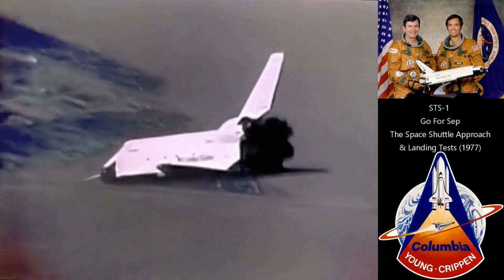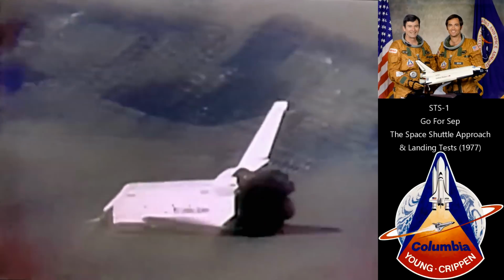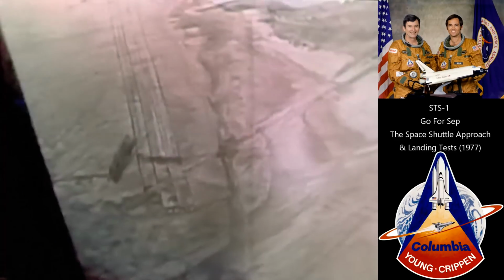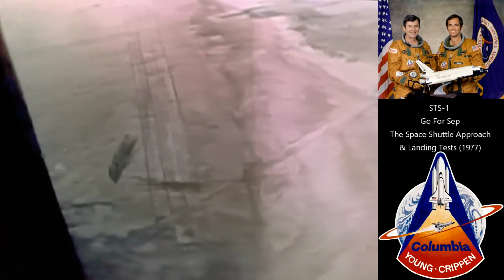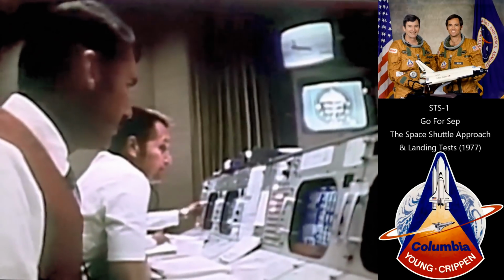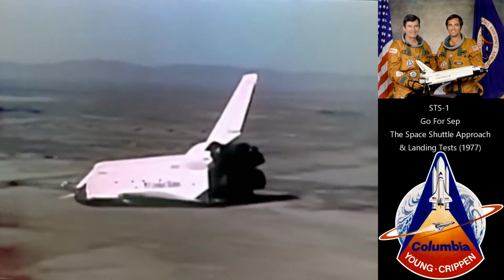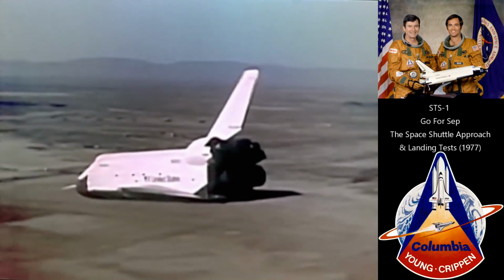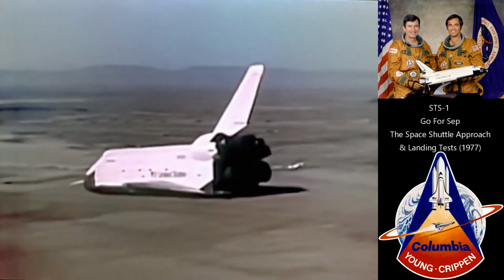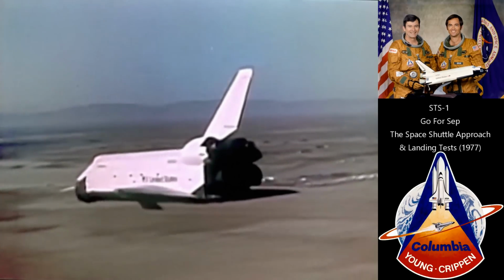285 knots, you're looking good. 290 knots, 4,000 feet. 3,000 feet, 290. You're a little fast, Joe. Leave them out. Pre-flare. You're on the glide slope. We see you on the glide slope. Want the speed brakes coming in? Negative. Leave them. Okay, now start them in. Okay, they're coming in. Speed brakes closing. Orbiter gear. Okay. Get the gear. Gear's coming.